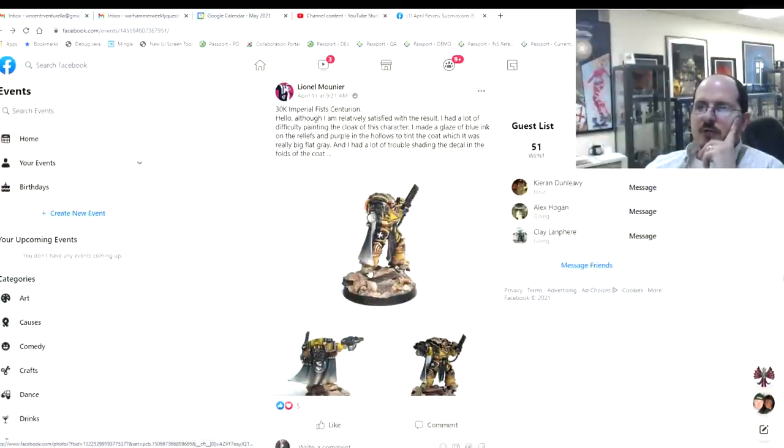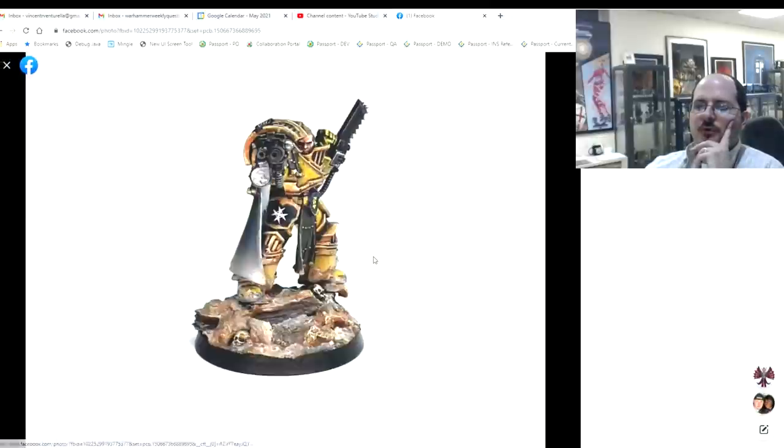Okay, next up, we've got Lionel, 30K Imperial Fist Centurion. A lot of difficulty painting the cloak of this character, made a glaze of blue ink on the reliefs and purple in the hollows to tint the coat, which was a really big flat gray, and a lot of trouble shading the decal and the folds of the coat. Sure. So let's take a look.